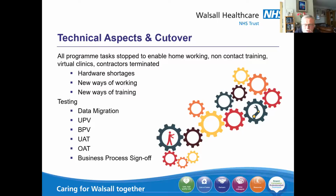Now, as part of our testing at the start of the project, and any delays that we had, we were fairly comfortable with our data migration. We'd done 30, 40 iterations of the data migration, working through and saying, have we got the clinic set up? Have we catered for X, catered for Y? And it proved when we went live, we had a 100% success rate in our data migration.